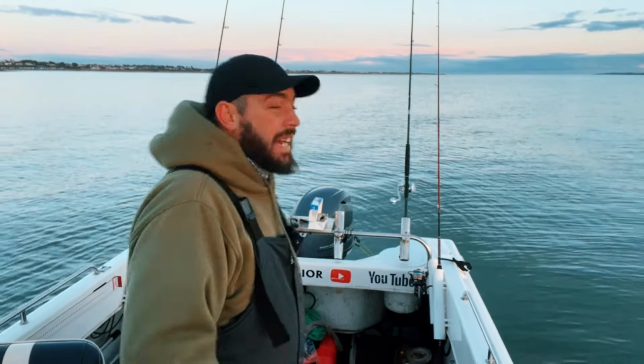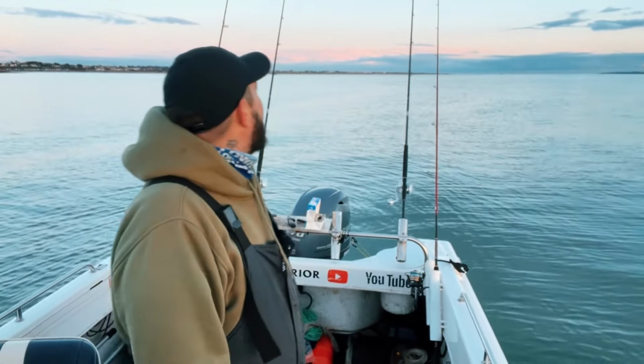That's the first bait in. Let's get all these other baits in and let's get a big fish.